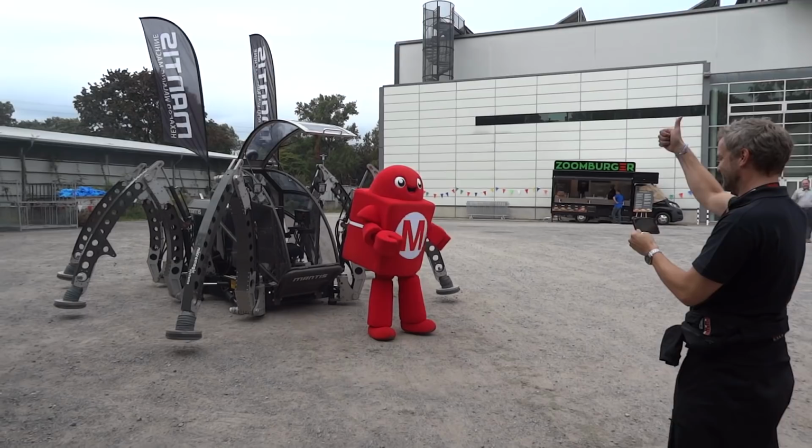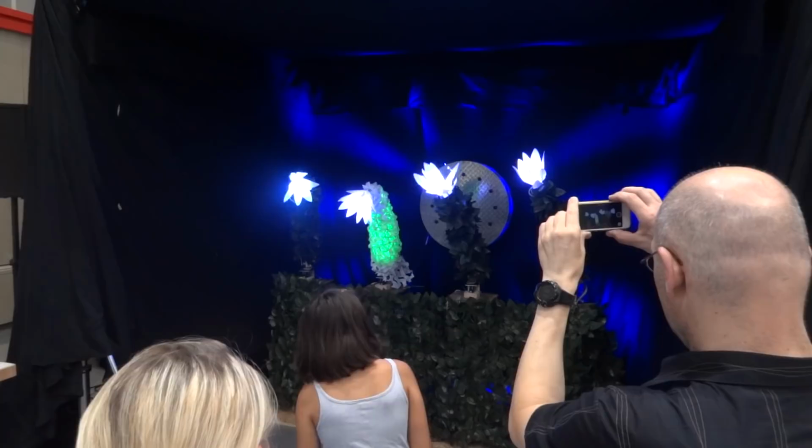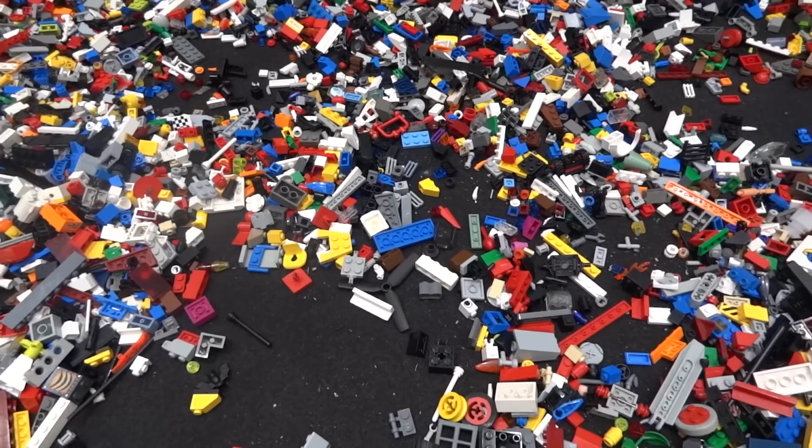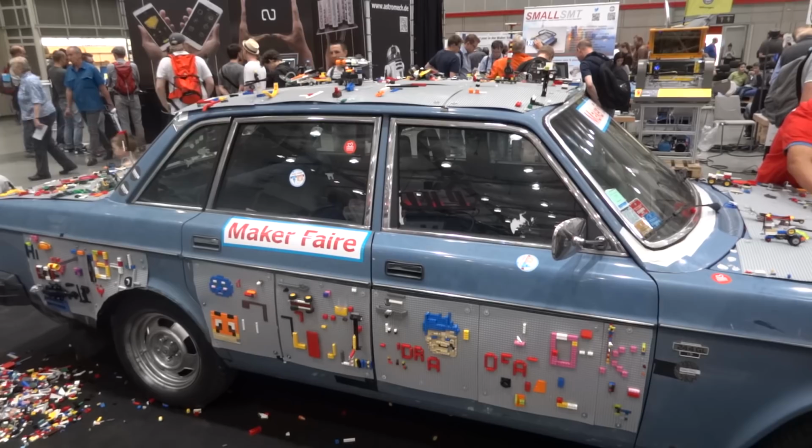Right, this is an annual show, and it's pretty big. There looks like 2 halls inside, which are fairly huge, and also an extensive outside area. There are a lot of interesting exhibits at Make a Fare, including dancing flowers and a self-made submarine. There's also a lot of Lego and this car with Lego plates on that you could build Lego all over.